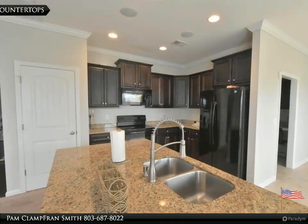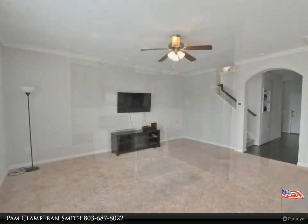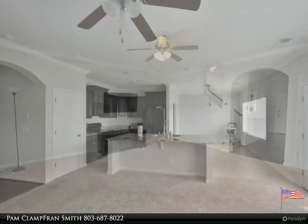Home features an open floor plan downstairs with eat-in kitchen, and island where bar stools can be added, along with a half bath. The second floor features 4 bedrooms. The master has a garden tub, and separate shower with walk-in closets.